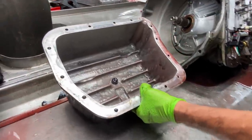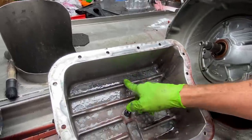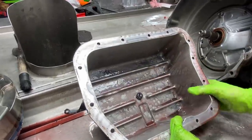Now we got not a lot of metal, but we definitely got quite a bit of metal up here on this front land here. That's why I liked it when they put these in here like this. It catches all the metal, keeps it from circulating it again.